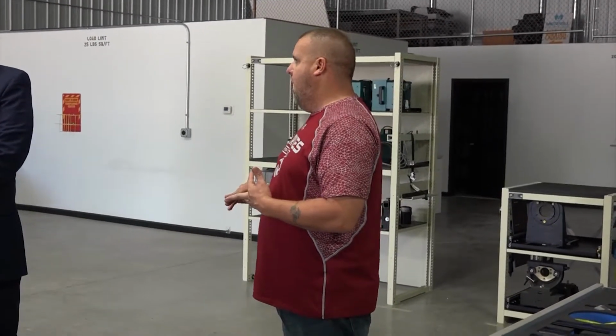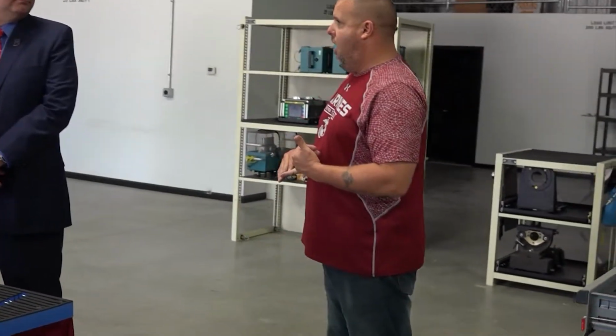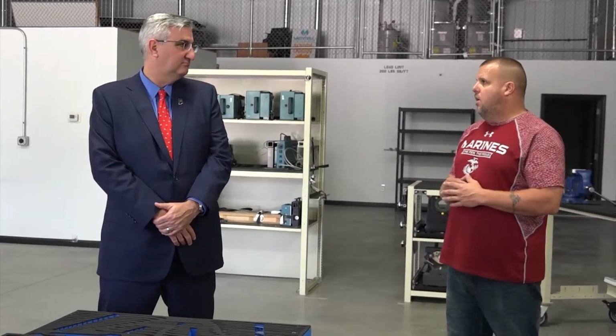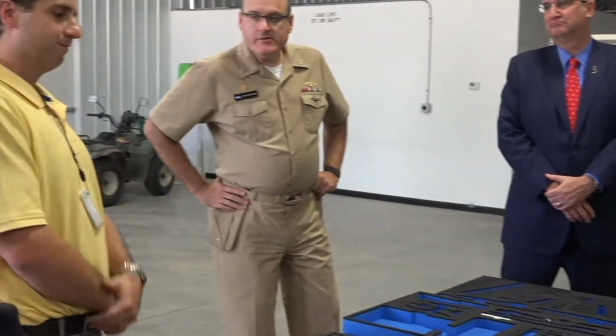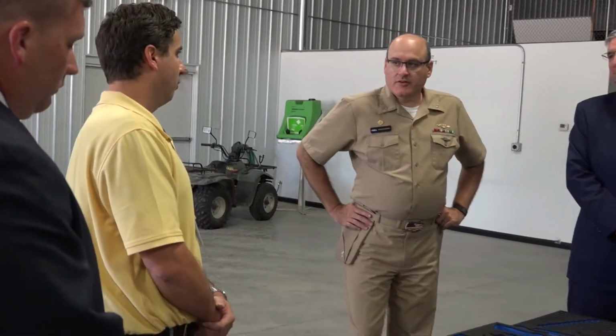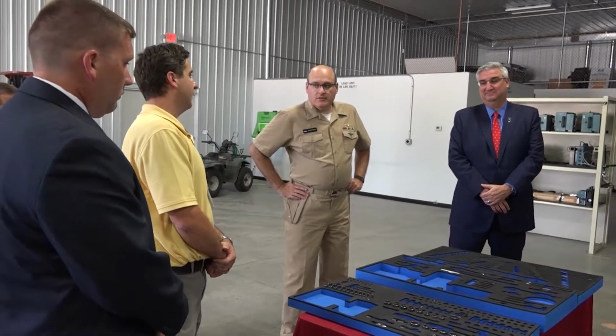We'll train the Marines on how to use the equipment, go through, make sure they understand it, watch them actually operate the equipment. And then once the headquarters Marine Corps and Crane say that we're good to go, they'll sign off to transfer custody to the Marine Corps, and we'll leave from there. So it's not a fancy weapon system or optic, but it's a good logistics sustainment, right?